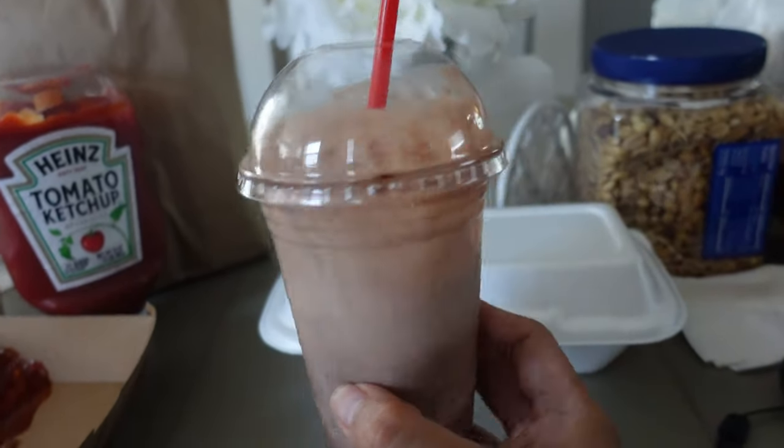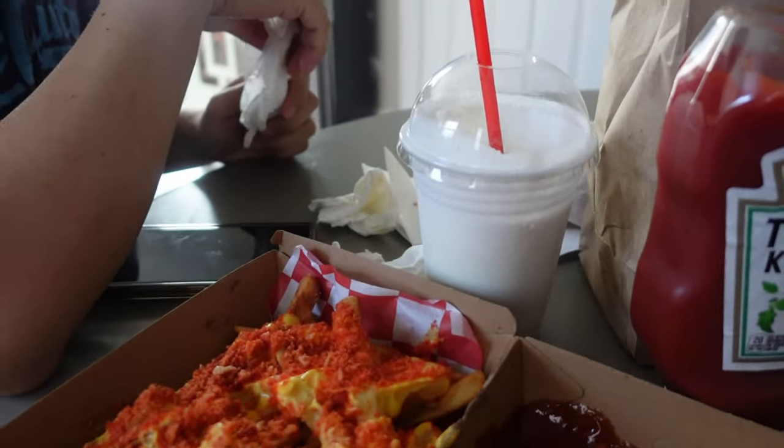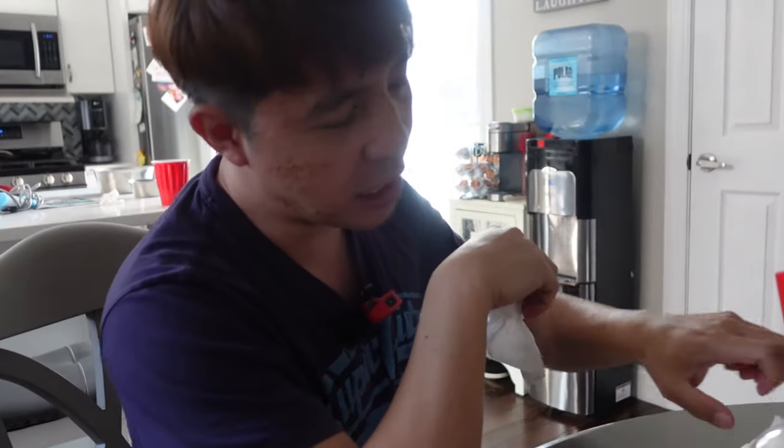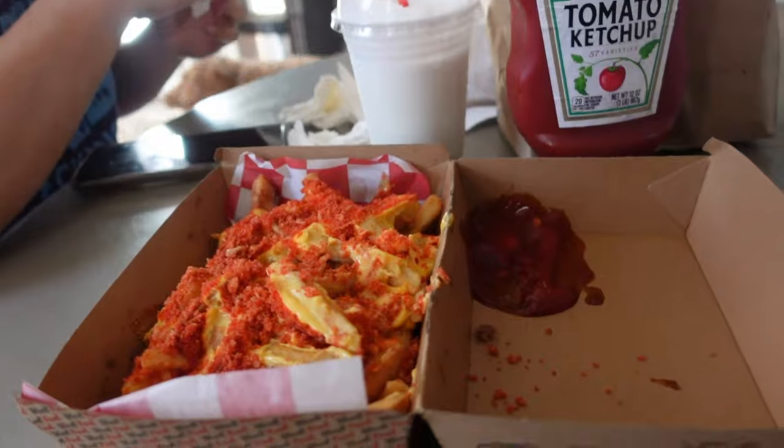All right, got the chocolate milkshake. Finished mine almost. You know me, I love chocolate. Heather, you got the vanilla milkshake? Of course. Did you finish all your food? No. Still got onion rings. You're so full, right? Probably take it home for a snack or something. Yeah, I'm gonna take this home. This is the station fries. Sorry about the kitchen. It's okay.